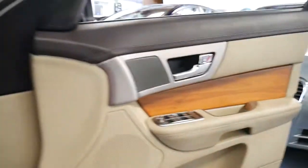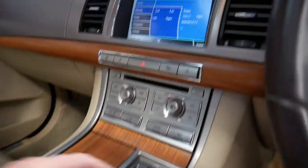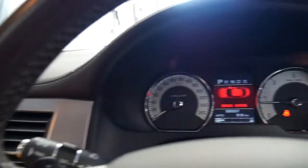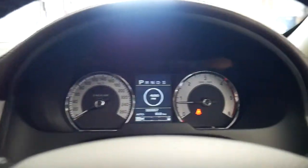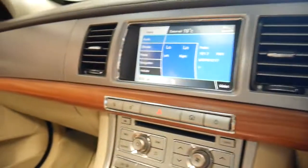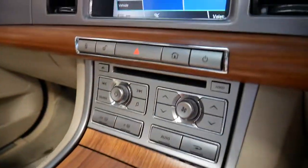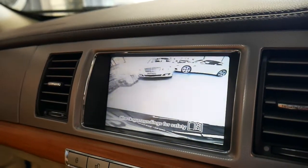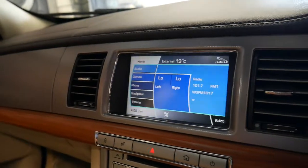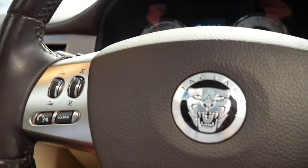I'll start this car up. So at the click of a button, it's just telling me the door's open. It's been done very nicely. You can see the reverse camera there. And when you turn the car off, all the air conditioning vents fold away. Normally.